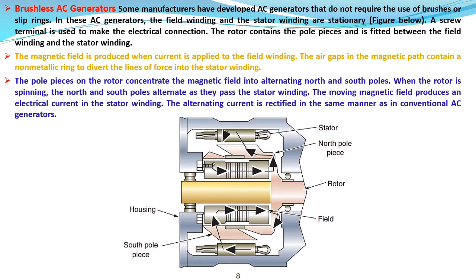The pole pieces on the rotor concentrate the magnetic field into alternating north and south poles. When the rotor is spinning, the north and south poles alternate as they pass the stator winding. The moving magnetic field produces an electrical current in the stator winding. The alternating current is rectified in the same manner as in conventional AC generators.